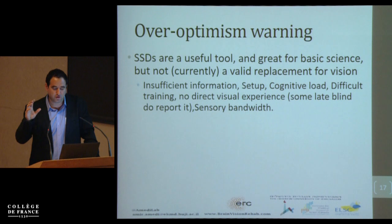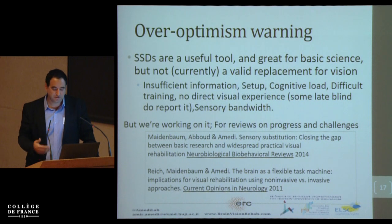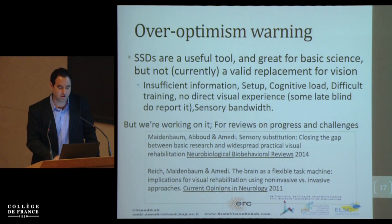want to give an over-optimism warning. I think SSDs are a very useful tool and great for basic research, but currently they are not a valid replacement for vision as a standalone. There are some gaps. We are working on these gaps and we are starting to fill them. But there are different issues like cognitive load, dependency on training, and so on and so forth.